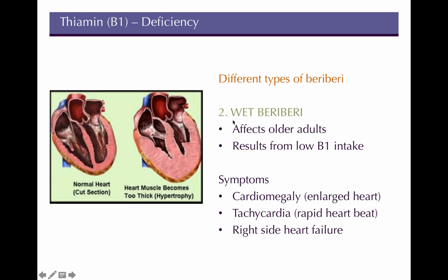Wet beriberi, on the other hand, also affects older adults. It tends to result from people just having low intakes of thiamine, so it isn't coupled with that high intake of carbohydrate as well. I don't know why they called it wet beriberi, but maybe because it involves all these things with the cardiovascular system and blood is wet or something. I honestly don't know, but that's how I remember it. So wet beriberi: older adults, just low thiamine intake, and you're really seeing a lot of CVD kinds of things here. So cardiomegaly, enlarged heart, tachycardia, remember that's rapid heart rate, and then right side heart failure can eventually occur as well. So dry beriberi, nervous system; wet beriberi, CVD symptoms.